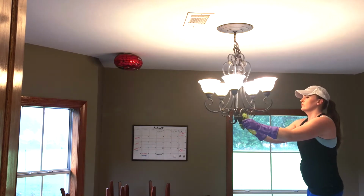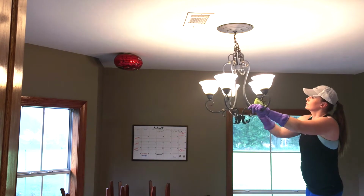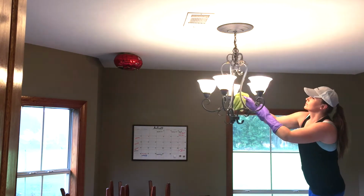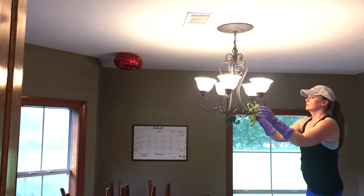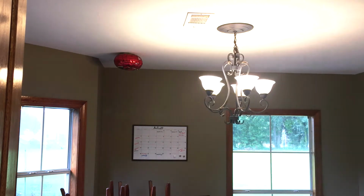And that rogue balloon up on the ceiling is from a couple of days ago. We just celebrated our oldest boy's 5th birthday, and I did a video showcasing just how I did his birthday cake and preparing a little bit for that day. So if you want to check that out, you can find that video.